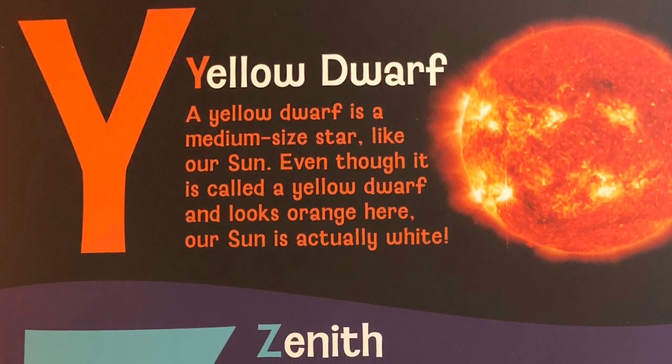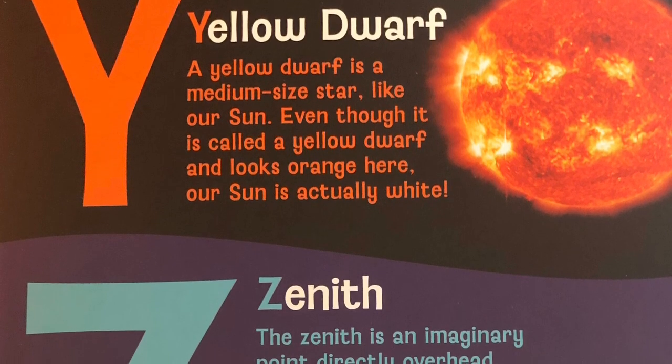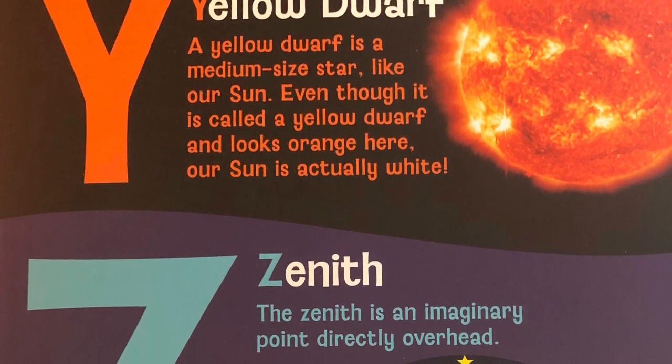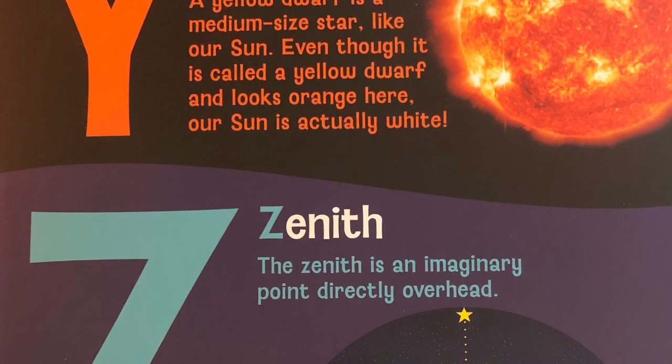Y. Yellow dwarf. A yellow dwarf is a medium-sized star like our sun. Even though it is called a yellow dwarf and looks orange here, our sun is actually white.